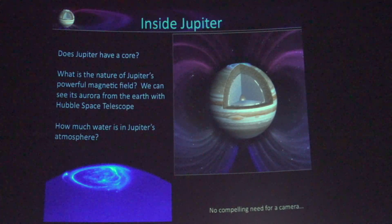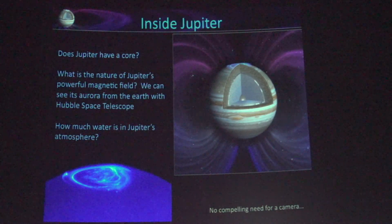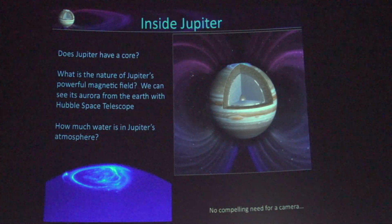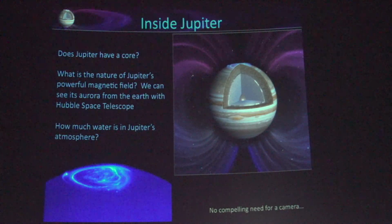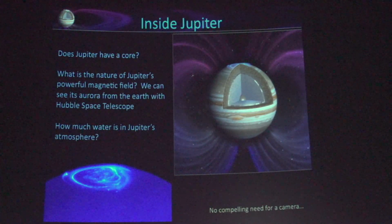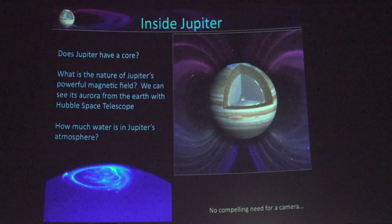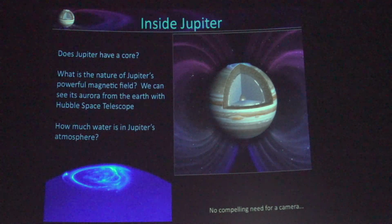And with our microwave radiometer, we can sense to much greater depths and puzzle that out. But these science objectives do not actually require carrying a camera, a visible imager. But my boss, who is the principal investigator on this project, said, we are not going to Jupiter and not carrying a camera. We are going to have a camera.